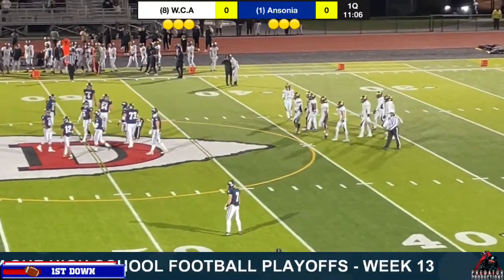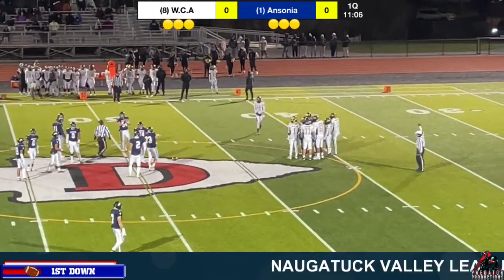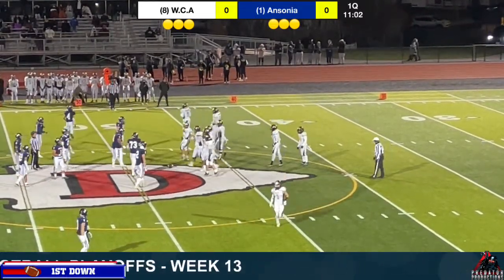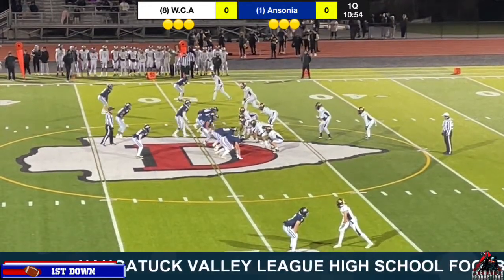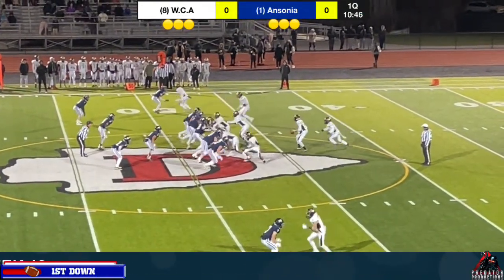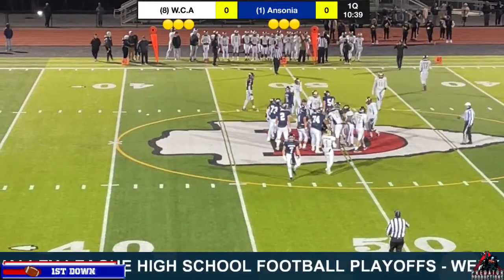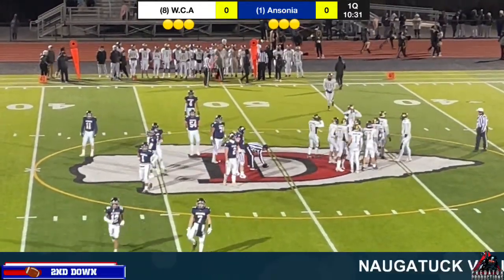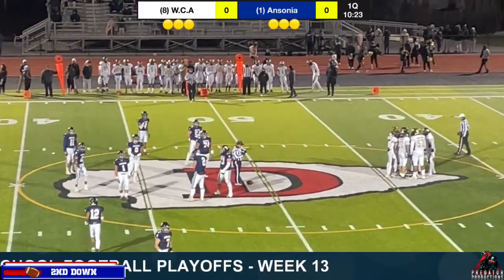Offsides penalty against the Chargers. That 5 yards will give the Spartans a first down. They'll have a first and 10 at their own 48-yard line. Carried by number 6, Devontae Lane. Gain of about 3 yards, second and 7.